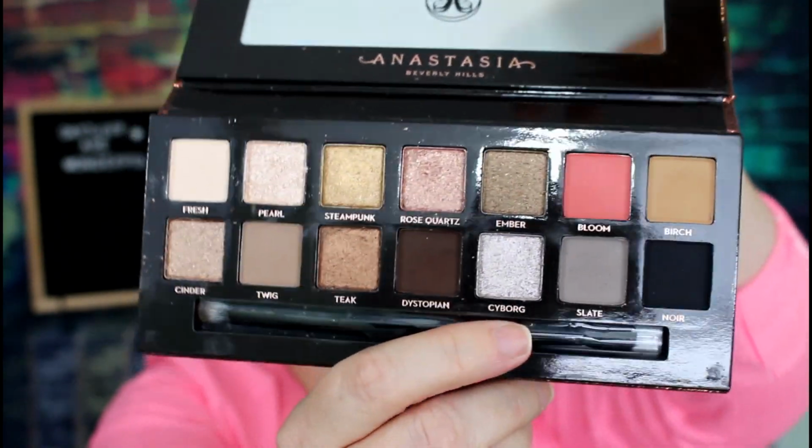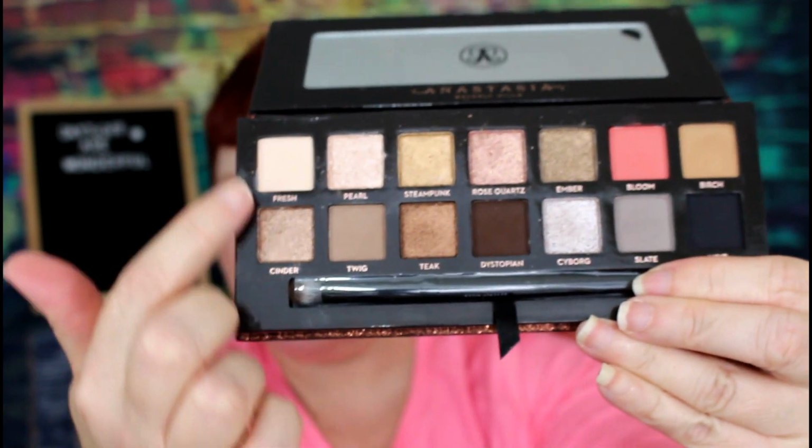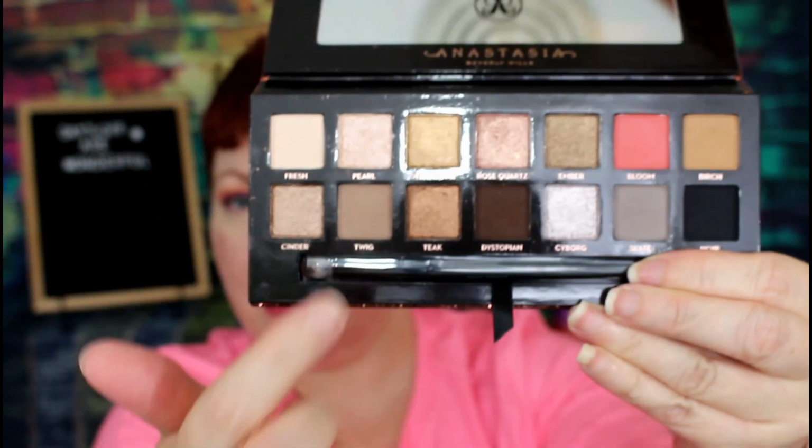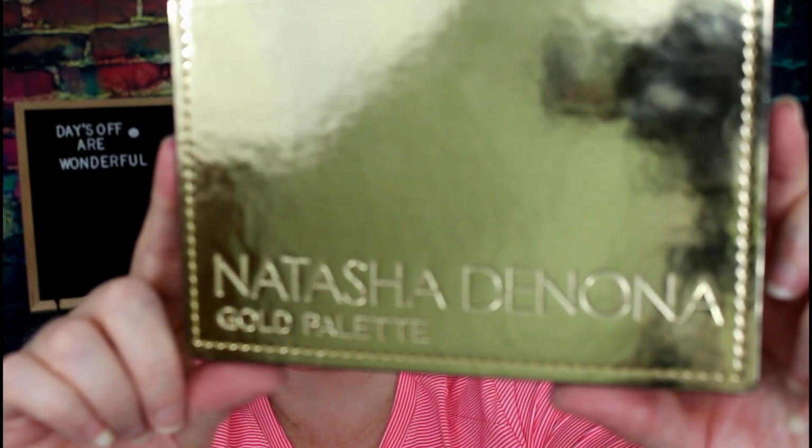I like how I can either do looks that are more just very soft, very neutral, or I can pump it up a little bit and really make it a very sultry look. Just kind of depends on my mood. I like that in a palette. And then this turned me into a Natasha Denona fan.